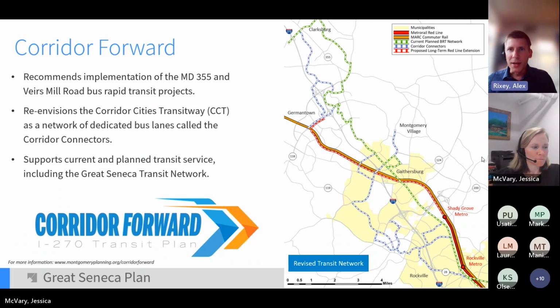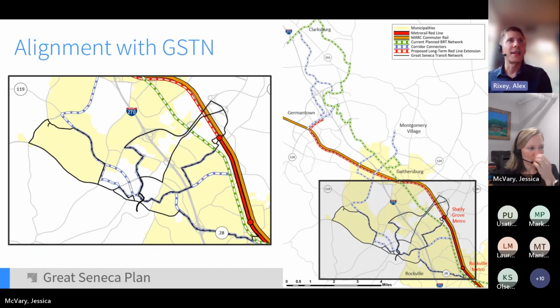So you can see in blue on this map are the corridor connectors, and then also overlaid there in green is the currently planned BRT network, providing a lot of service into the Life Sciences Center. Again, this is background information, so not everything that we're recommending, but as part of the plan, we're keeping this in mind, and we are making recommendations for dedicated bus lanes on the areas that are shown in blue. And on the next slide, we're showing how that aligns with the Great Seneca Transit Network.